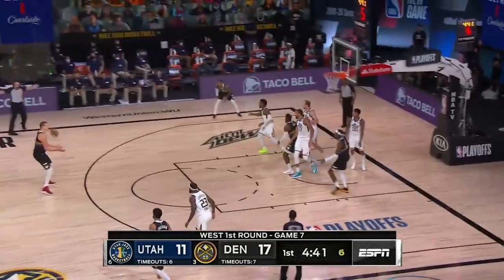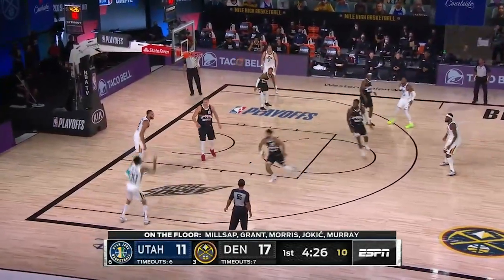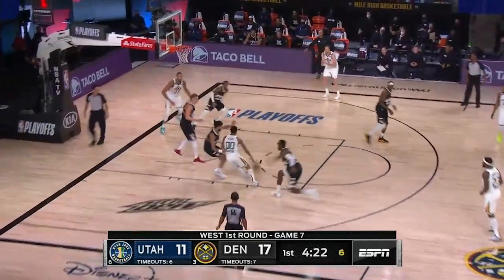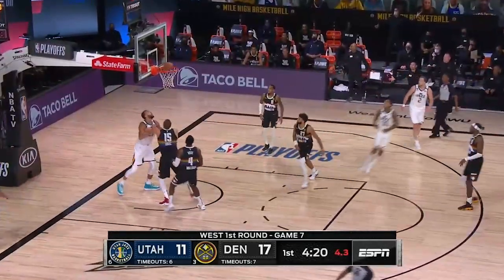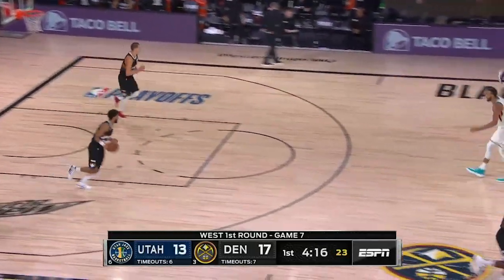Grant trying to back down Clarkson against the Denver Nuggets. In the corner, made the catch. Murray closes out on him. Clarkson with a tough shot, but that's just what he does. He makes some difficult ones, Mark, and a good job of attacking.